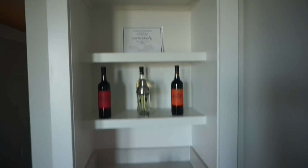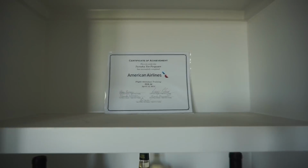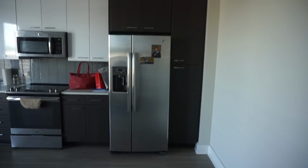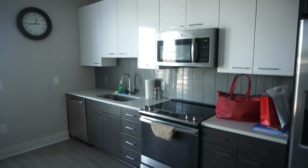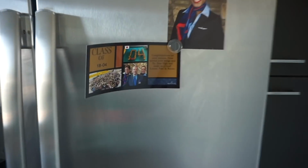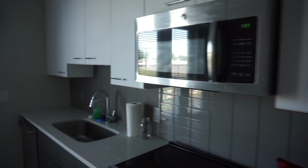And then here is the grown-up section. There's my certificate for graduating. And then here's the kitchen area. And I really like how it's open and not separated by a wall or anything. Here's my awesome instructors and me. But I really love this apartment so much.